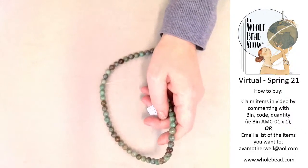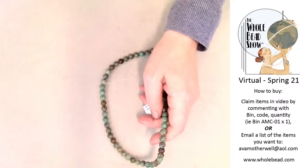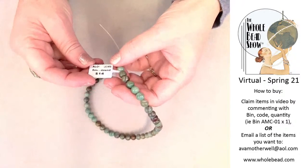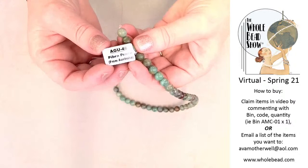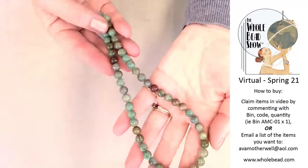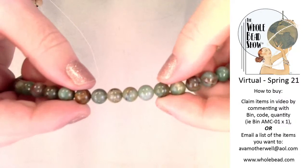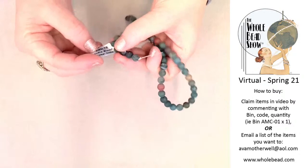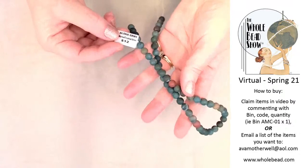Okay, so we're gonna do about 8 more strands of the 8mm rounds, and then we're gonna move on to some pearls. Okay, this one is AGU 46, 8mm round, $14. AGU 97, Indian bloodstone. This is a matte finish. It's $12.